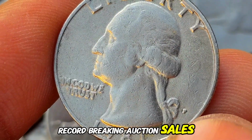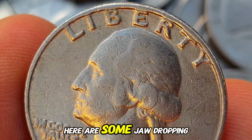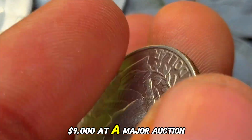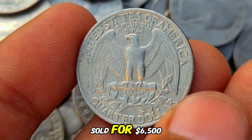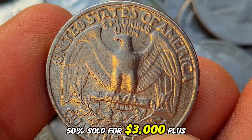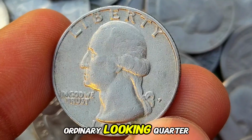Record-breaking auction sales. You might be wondering, has a 1981 P Washington quarter ever really sold for that much? Absolutely. Here are some jaw-dropping real-world auction results. 1981 P quarter MS67 Plus sold for $9,000 at a major auction. 1981 P quarter with DDO sold for $6,500 due to its dramatic doubling. Off-center strike 50% sold for $3,000 plus in a top-tier auction. These are just a few examples of how rare conditions and errors can turn an ordinary-looking quarter into a gold mine.